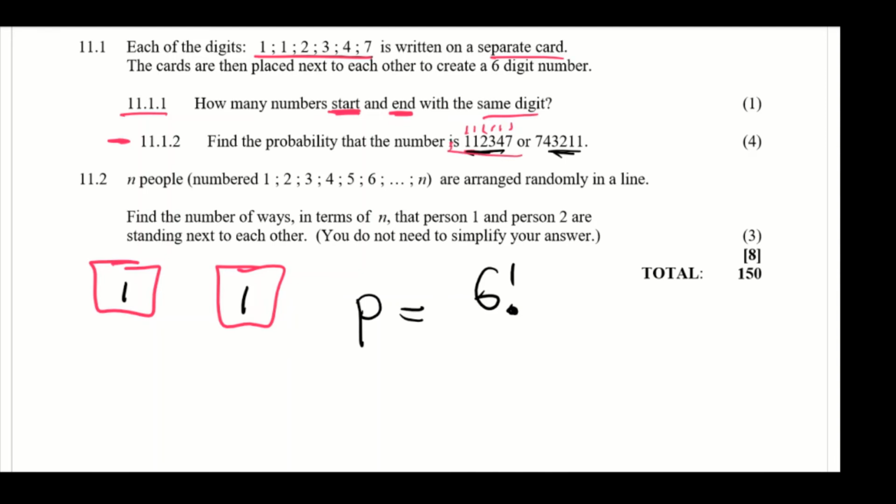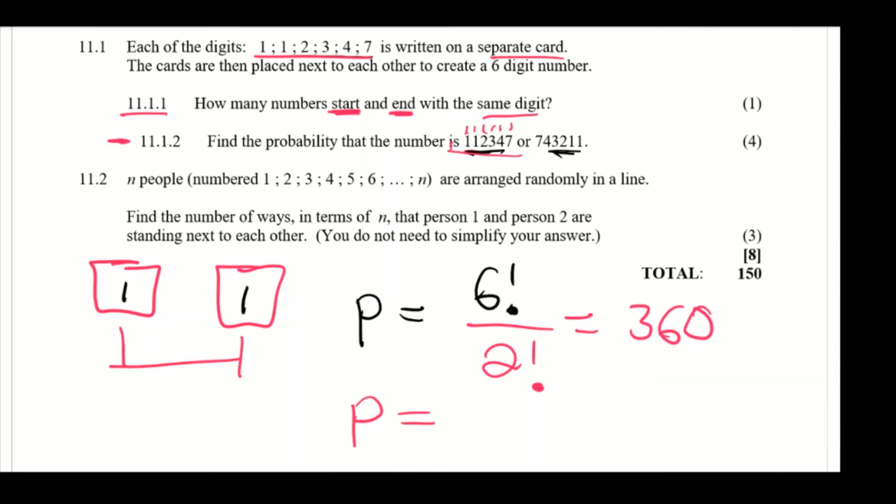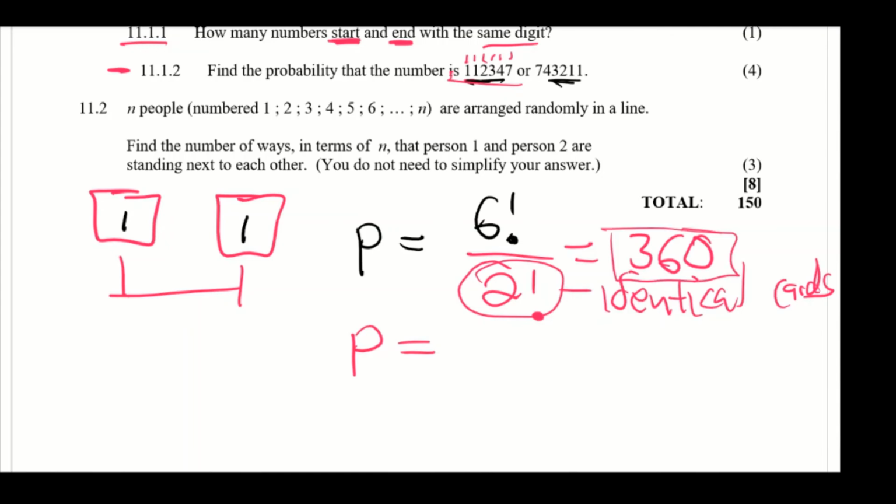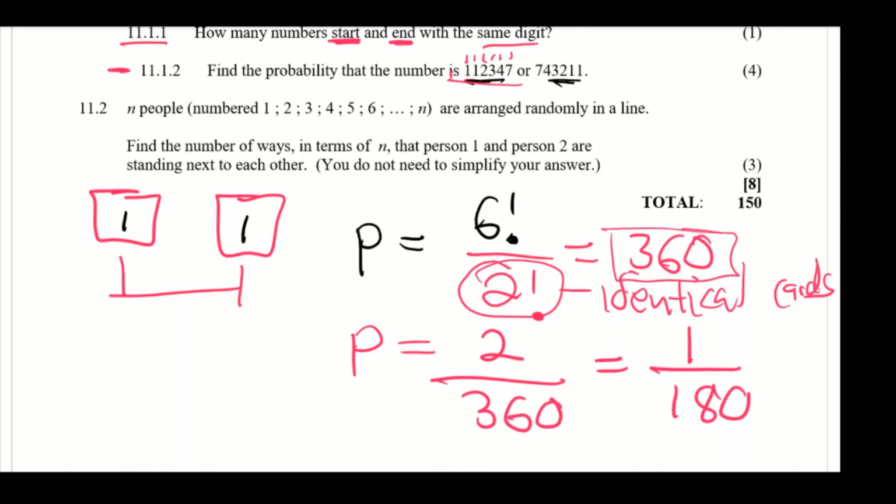So you say 6 factorial divided by 2 factorial. The 2 factorial is for these two cards, which we consider to be identical, right? So you get your answer here, which is 360. Because we're looking at identical cards, we say how many identical cards do we have? We have 2, divided by the 360, which will give us 1 over 180. So this is the probability of these two happening here.